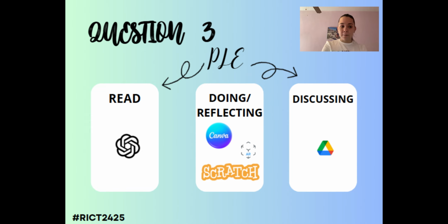The second one is Canva. Canva became essential in the comic that I have made. It helped me organize content visually and express creativity in a way that feels professional, even without graphic design experience. It's a perfect example of how technology can support both communication and design in education.